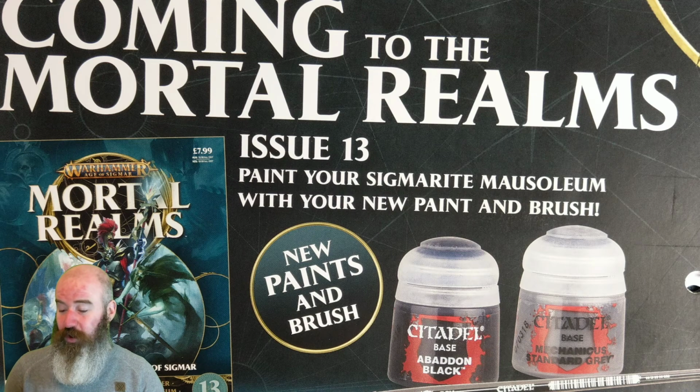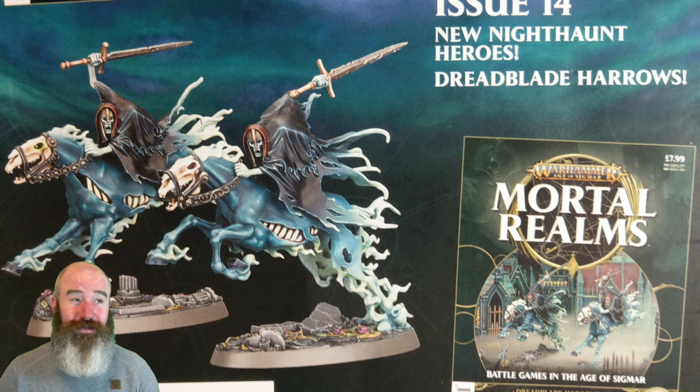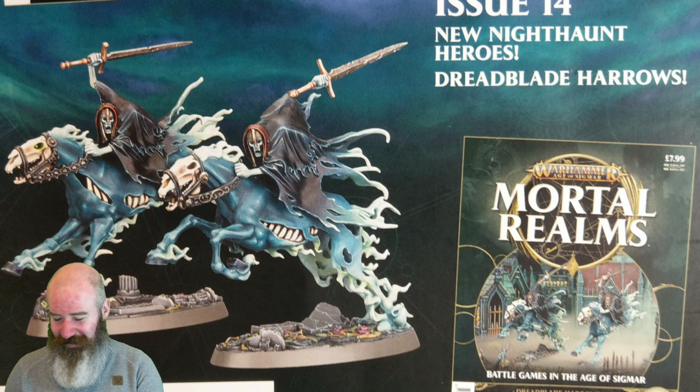And then on to issue 40, we are getting new Nighthaunt heroes. I love these models. These are the Dreadblade Harrows. They're like ghostly horses, ghostly cavalry. These are some of the models I was looking forward to with my plan to convert some of the Nighthaunt models into the 40k setting as Mechanicus models. And handily, there are some Mechanicus cavalry units coming out in the not too distant future with the Machine War game, although that's also been put on hold because GW's distribution's completely shut down in the UK as well. So I won't go into too much detail about that, but I'm down a Gaskell. That's all you need to know. Yeah, so fantastic models, I love these models, like I said.